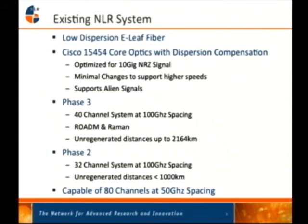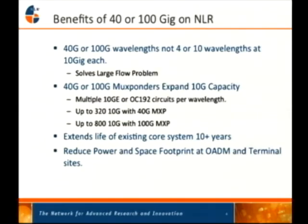In phase 2, we're doing distances of 1,000 kilometers or less unregenerated. One of the other benefits is that we're capable of expanding both of those up to 80 channels at 50 gigahertz spacing in the future. As Grover said, the life expectancy of our core optical system is a very long time frame. I believe I put in here somewhere 10 plus years. I believe Grover stated earlier 15 to 20 years. He thinks that the core optical system will be able to continue to support National LambdaRail.